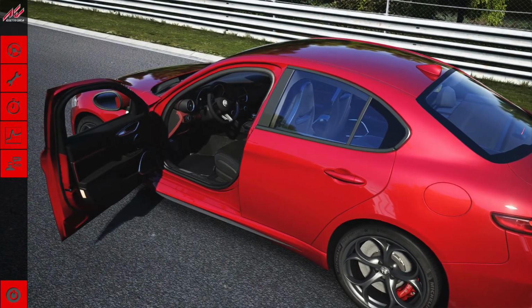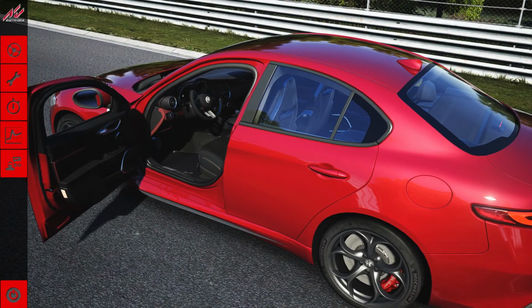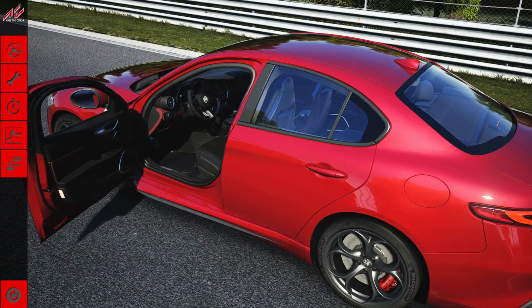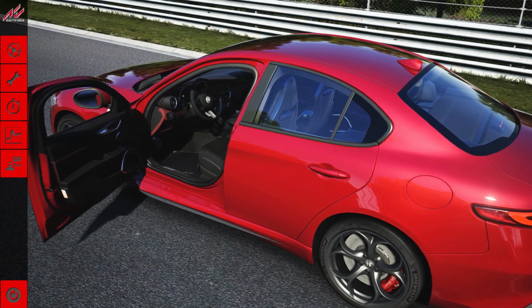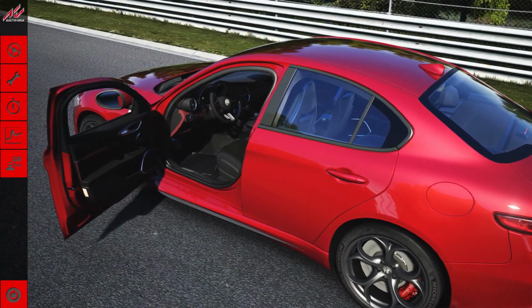But what you are going to see next is going to be some proper laps where I'm going to try and essentially get the best out of this car and then give you my thoughts once the time's up on the board. Give you my thoughts as to what I think, so make sure you stay tuned.